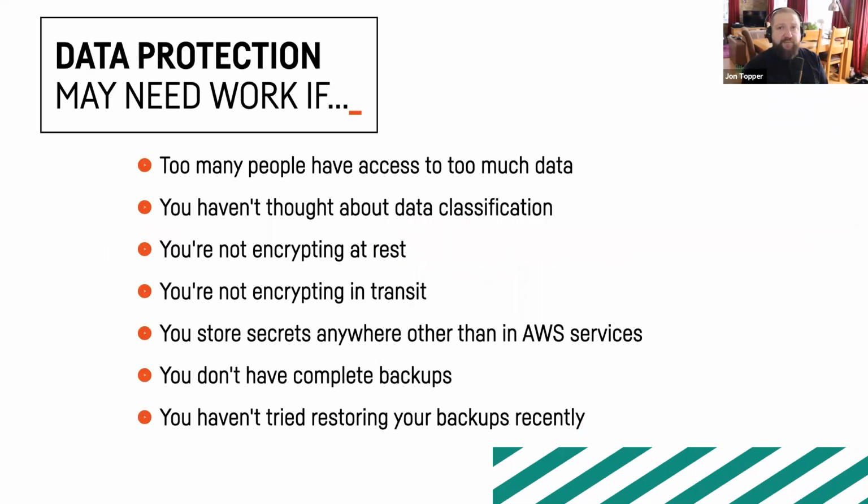So your data protection might need some work. If you've got too many people with too much access to too much data, that's an IAM problem. Teach your teams IAM. If you haven't thought about data classification, and most teams haven't, you should at least just go and write down what data you've got and in which tables. Even if you're not separating those out to other services, it's worth thinking about at least.